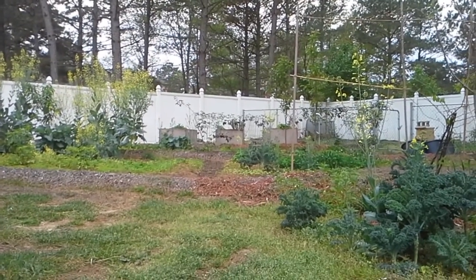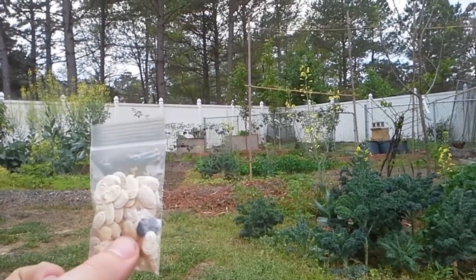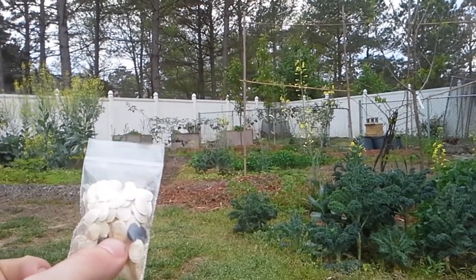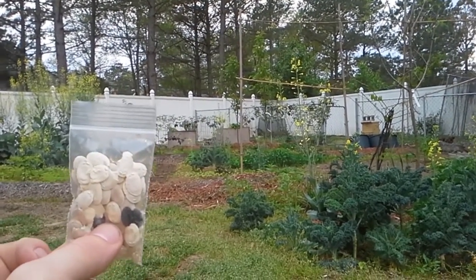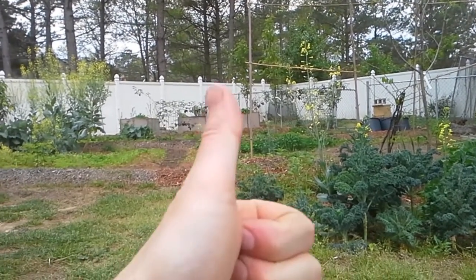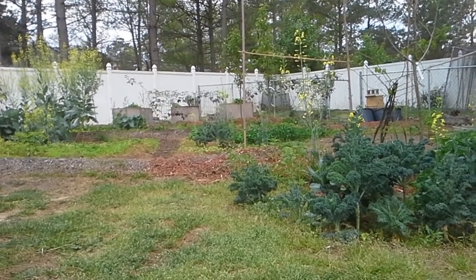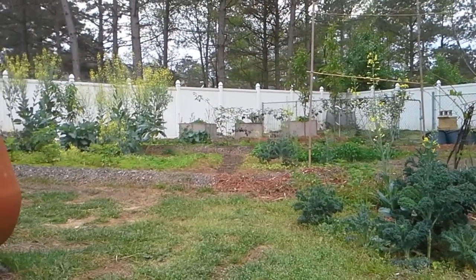I received some loofah seeds in the mail the other day from a good buddy of mine, Ian, over at Lolita's Garden. Out of the kindness of his heart, he sent these to me for free. So, first off, thanks so much, buddy. I'm going to keep you all updated on these. I'm going to seed start some of those today.